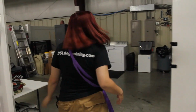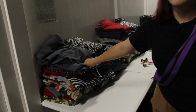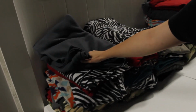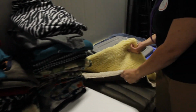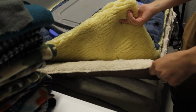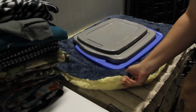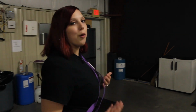This is our shop. This is where all the humans come. This is where we prepare meals, we wash the dishes, wash the laundry, and we store all the chemicals and bedding that we provide for the dogs. So we have these fleece blankets, as well as these Sherpa beds that are more comfortable for dogs. We give these to dogs that maybe have bad hips or need just a little extra padding off the floor. So this is mainly the human space. Dogs only come through here on leash when they're going to get groomed in our luxurious grooming salon. I love it.